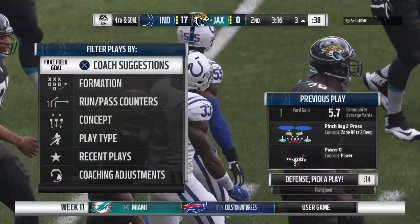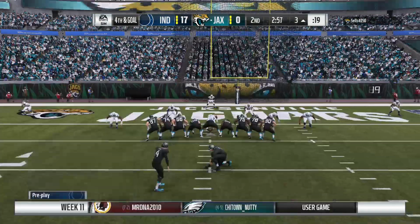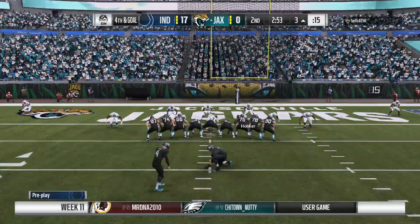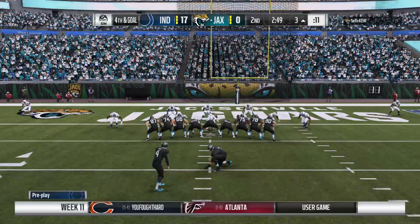Only a yard on the pickup there, and it's going to bring up a 4th and goal. Now, this feels like old-school football because this has turned into a good old-fashioned goal line stand. So on offense, what do you do now? Do you decide to run it or throw it if you go for it on 4th down?